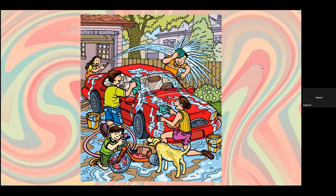And there's a girl holding a hose. And a man is spraying the hose to her. Probably he is a father, okay? The man is a father. And there's a dog watching the thing. Okay, very good.